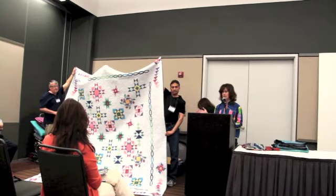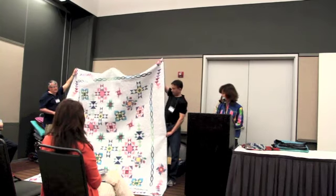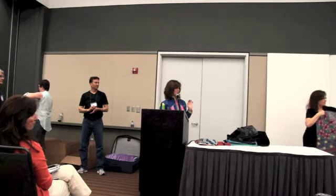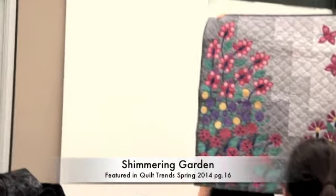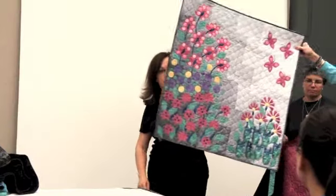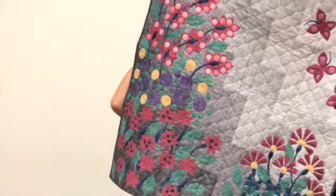So the appliques are available for this project, and it is a 12-month block of the month project. This project has a little bit of background, but all of the applique is the Easy Pieces. And even some 3D work on the bottom corner there. So a really quick project. And that is in the current issue of Quilt Trends magazine.